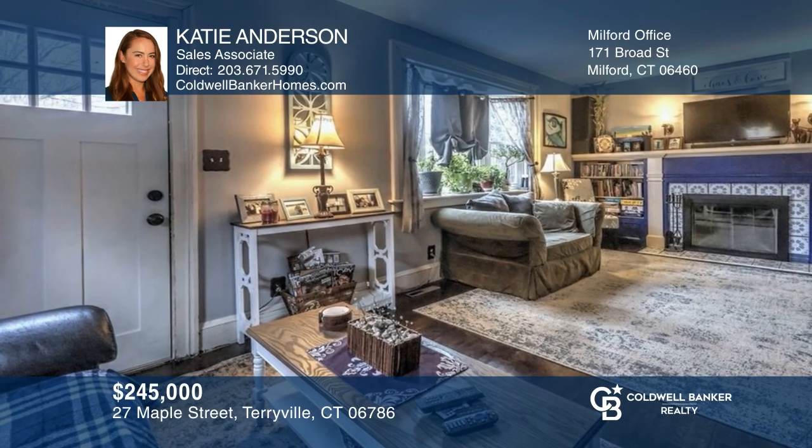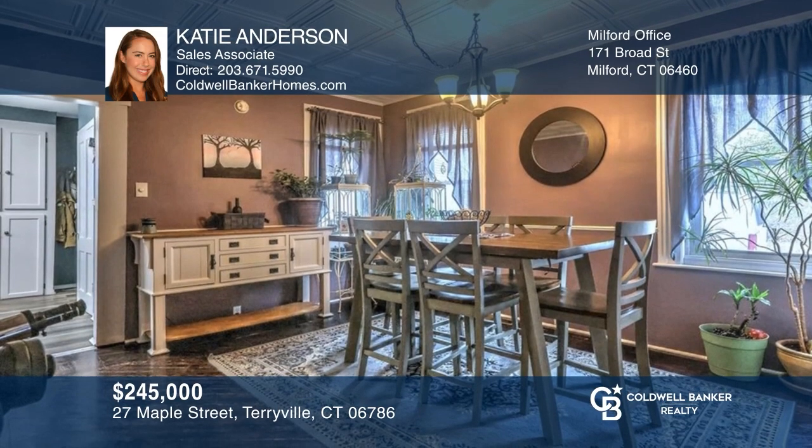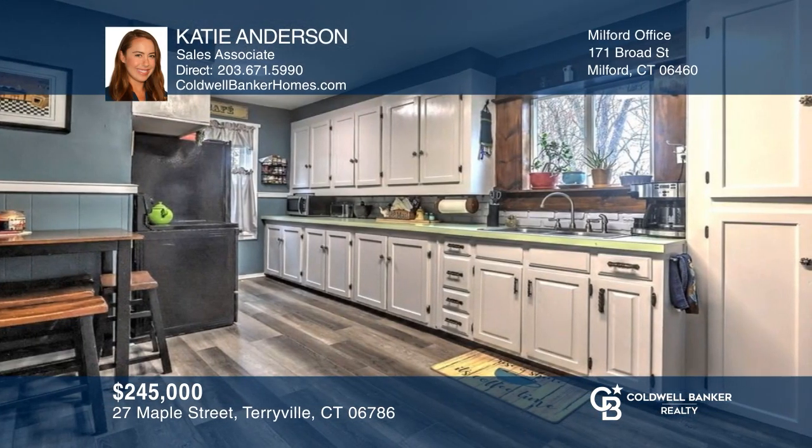This 3-bedroom, 1.5-bath colonial is bursting with charm and offers solar panels and a detached garage. Want to turn this house into a home? Contact Katie Anderson today.